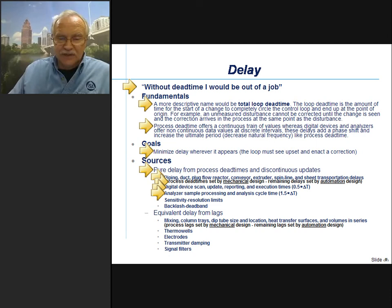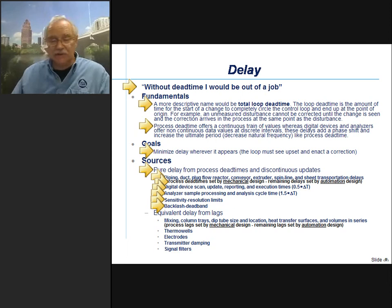Then if you consider that controller outputs are not making big step changes but are actually ramping, the time it takes for the controller output to ramp through the sensitivity or resolution limit or the backlash deadband limit adds additional dead time. So what's interesting, if you do an open loop test here, which is typically a big step, big enough to get through the sensitivity and backlash, so you get a response, you're not going to see this dead time.